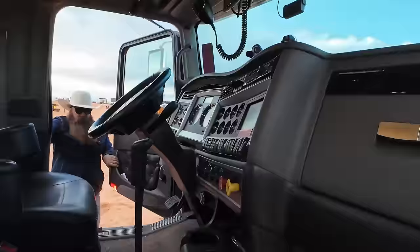All right, 80,000 pounds on the sand, folks. It was stuck when we brought it in here. We had to use Hellboy to drag it in here.